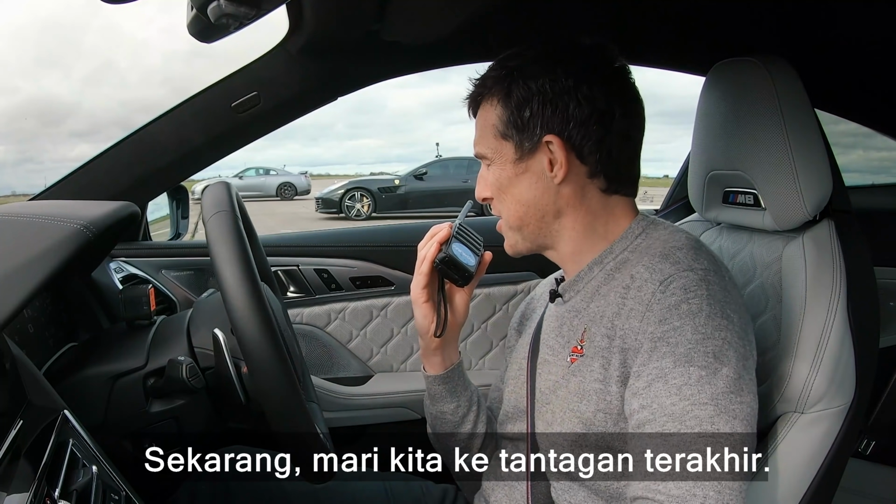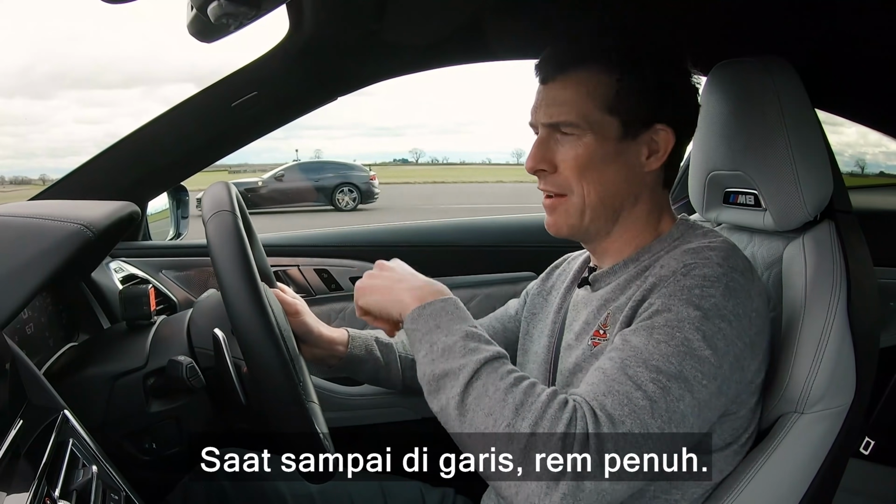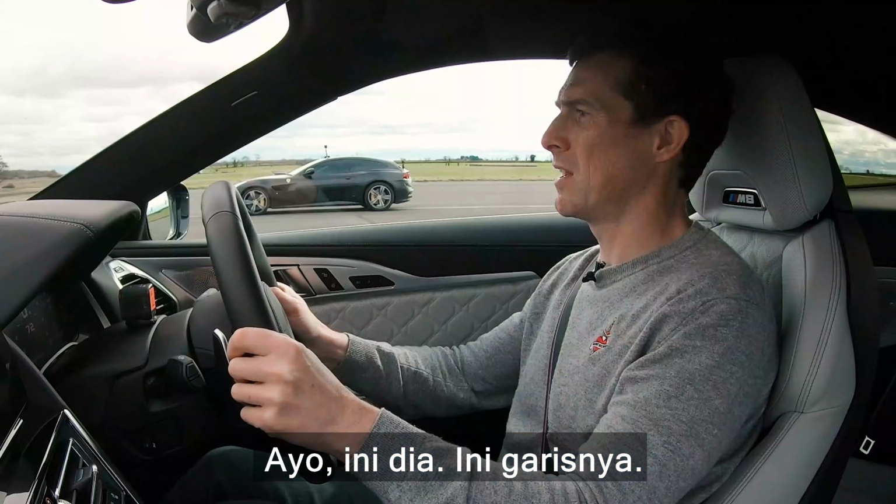Anyway, let's go on to the last challenge. Finally then, we're going to have a brake test. 70 miles an hour. When we hit the line, full emergency stop. Come on, here we go. Here's the line.